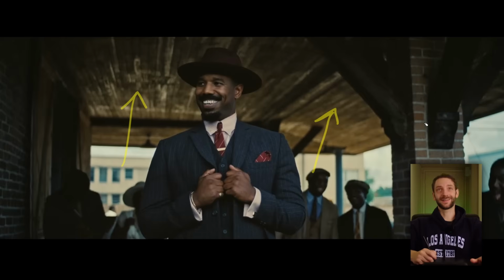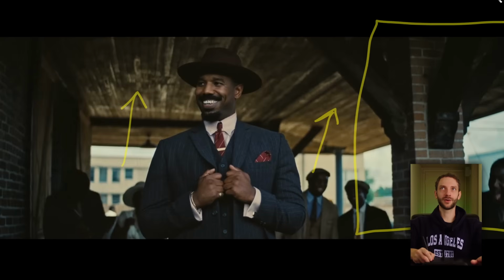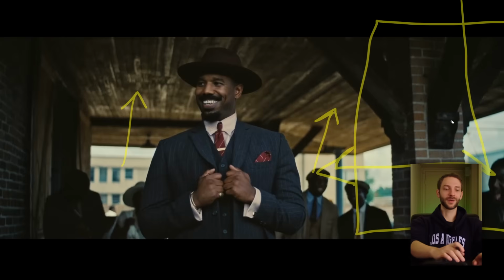I don't know. I mean, with such beautiful high-level work, sometimes it's hard to tell how it's done. My two guesses are it's either natural or there's another really big butterfly reflection piece on wheels behind the camera, and it's kind of bouncing the sunlight back on him. Either way, props to the DP.